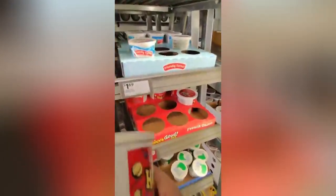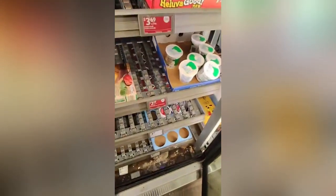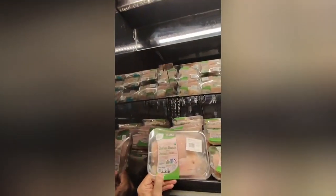Pelican French onion dip, $3.69, 24 ounces. Plain Greek yogurt from Friendly Farms, 32 ounces, $4.95. Cheese, Hard Salami whole milk, $2.29 for 15 ounces. Then they also have the Simply Nature chicken breast, organic, $5.79 a pound.